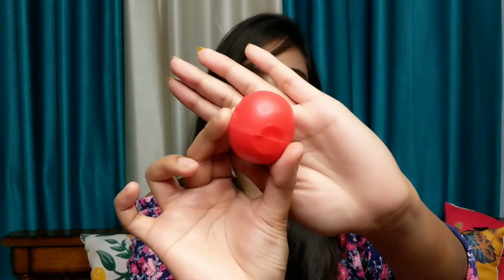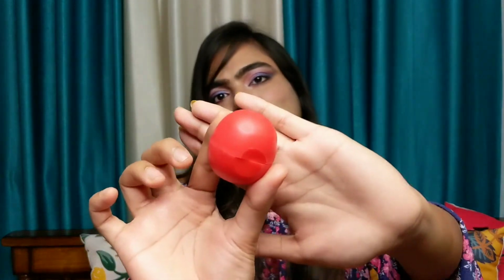But I really love the packaging. And these are really very affordable, like the most affordable lip balm which I have ever used. I think I have bought them for rupees 80 or something like that.